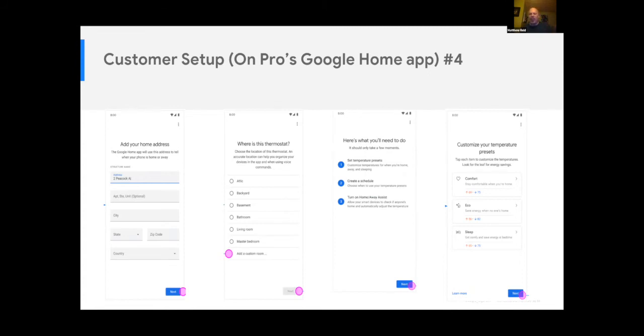Your last couple of steps here are setting up your home address, telling it where you are, and telling it where the thermostat is. We get asked a lot, why are you telling it what room it's in? That's because these thermostats can be used in a zone system if you so desire. Again, another common misconception is that you can't use them with zone dampers and whatnot. You absolutely can. Let us know what you're working with and we'll tell you what you need to be compatible with our systems.